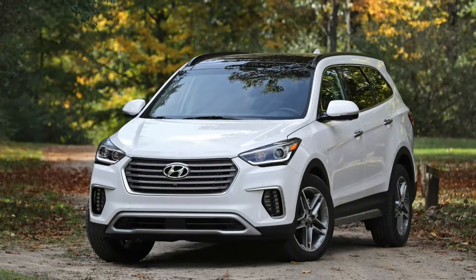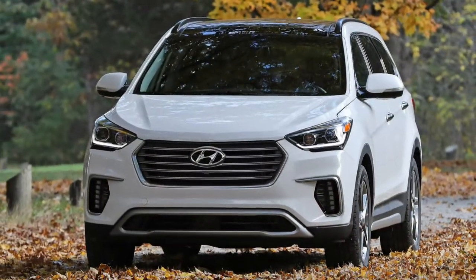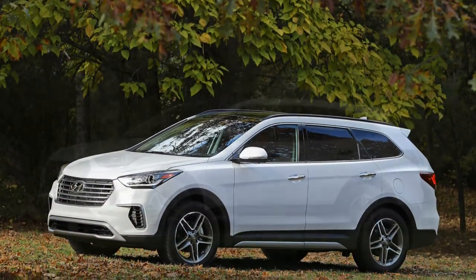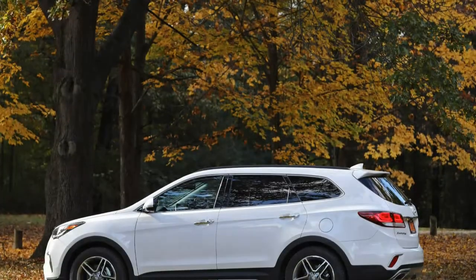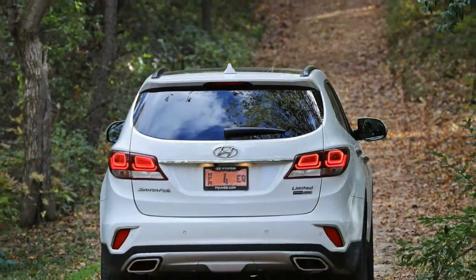Powering the 4,371 pound Santa Fe is a 3.3-litre V6 engine that makes 290 horsepower and 252 lb-ft of torque. This direct-injected engine with variable valve timing is shared with the Kia Sorento, among other vehicles. It's coupled with a 6-speed automatic transmission. Towing is rated at a commendable 5,000 pounds.